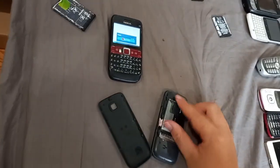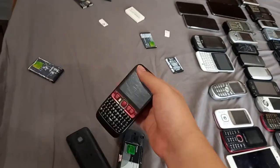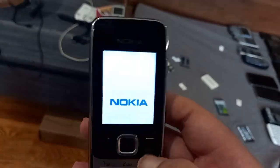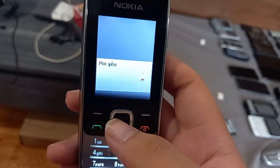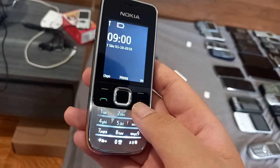This one has a dead speaker, so it isn't that worth fixing. It is on, no, it's not on any carrier, it's just a basic Nokia E-series phone. But at least it does turn on and show on, but it had a bad speaker. This one came brand new, it had only 1 minute of use. So I actually been experimenting on that Vodafone card for quite a while now.